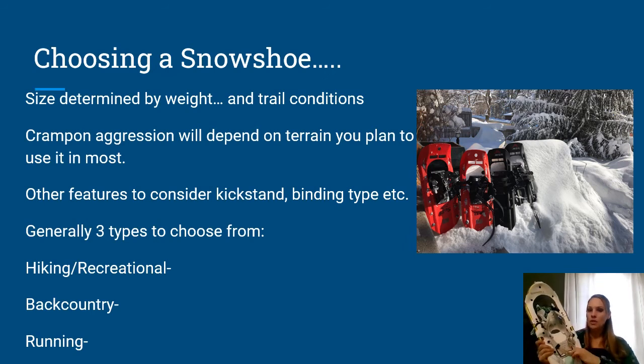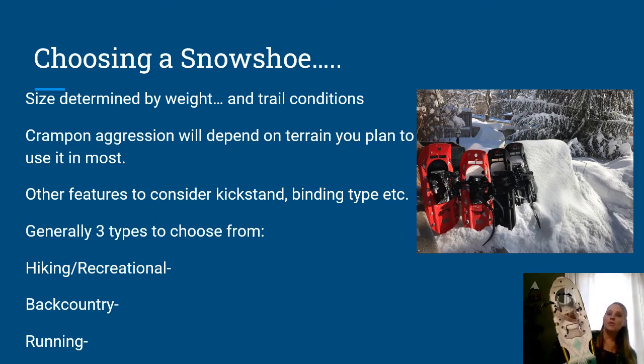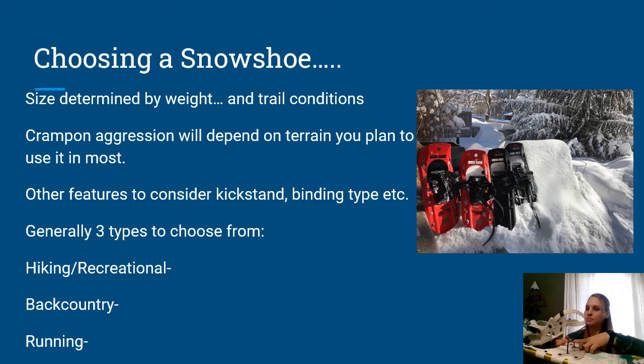You also, if you're thinking you want to get into it and do maybe some more uphill, get into some more hills, you can look for this feature right here. So this is a kickstand, and you can put that up behind your heel to give your calves a break when you're traveling uphill. You can go uphill without a kickstand. You're going to be up on your toes, toeing in on those hills, and so you'll get definitely a calf workout. So this is just to help relax that calf, that kickstand right here.